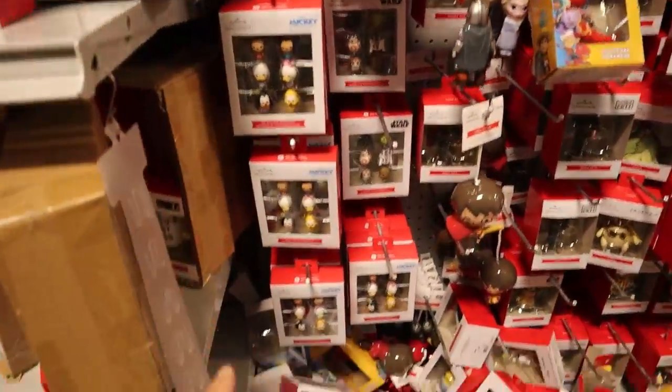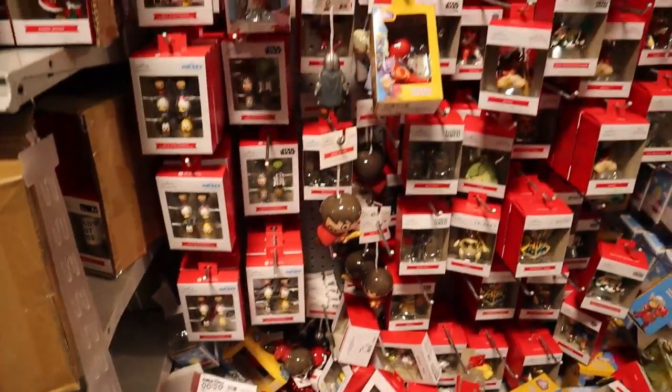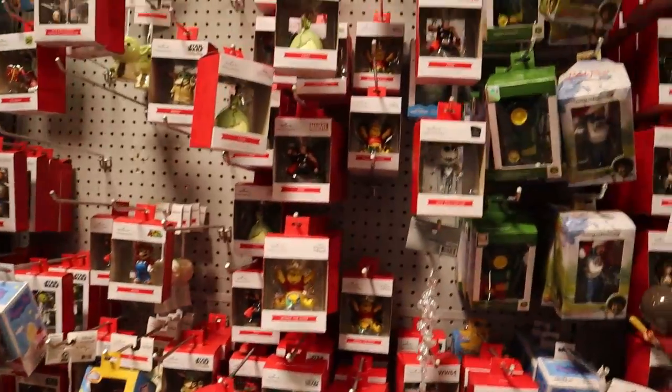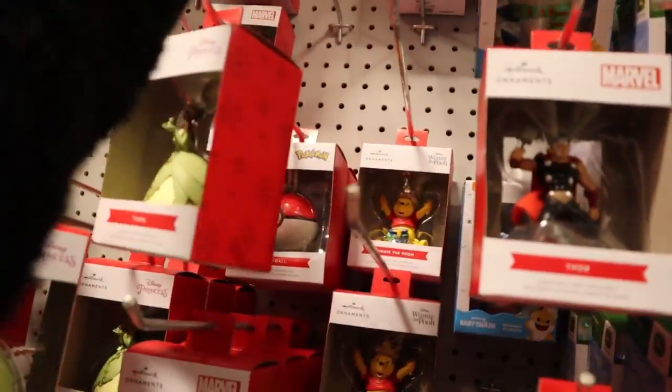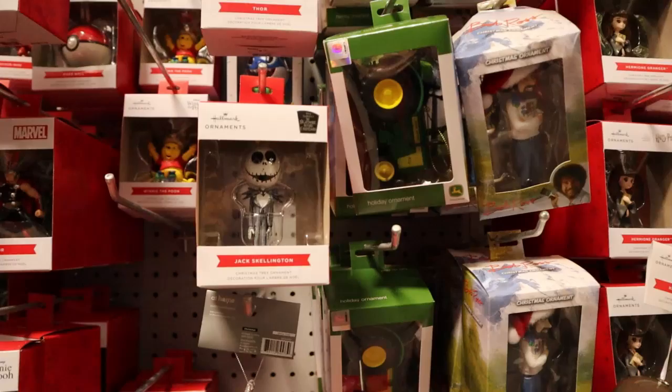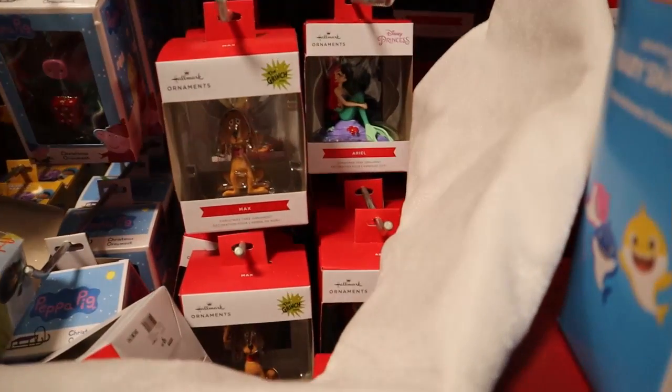Oh, look, they got all kinds of stuff. This is great. Could be here all day. Got Mario. Oh, they got R2. R2-D2. Oh, he looks so cute. Ooh. Boom. Oh, they have Ariel. I peep Ariel over there.